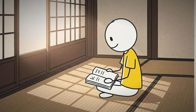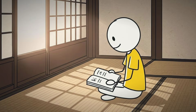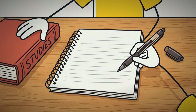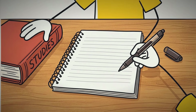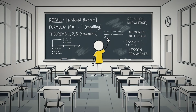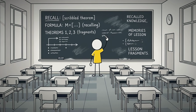Most students treat studying as an input activity. You read, you listen, you absorb. The more information that goes in, the more you'll remember. That's the assumption. Japanese education challenges this from day one. The rule is simple. For every hour you spend taking information in, you need at least 2 hours pushing it back out. This is called the output rule, and it's backed by decades of cognitive research.